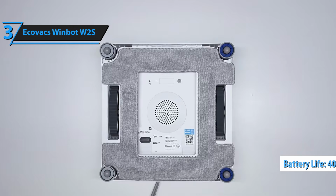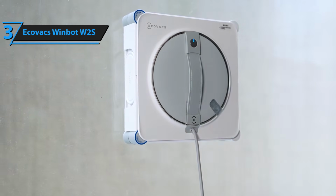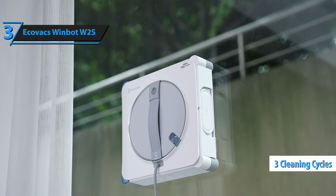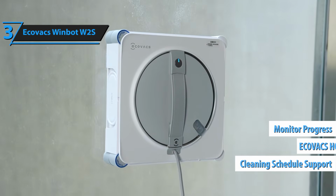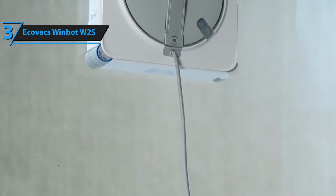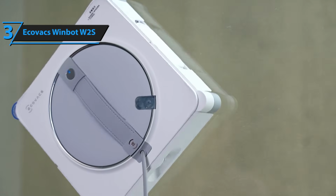Battery life here is 40 minutes, the longest of any robot on this list below the #1 spot. On a large living room window, I got 3 full cleaning cycles on a single charge. The Winbot companion app is functional. You can set cleaning schedules, monitor progress, and get low battery alerts. It's not revolutionary, but it works reliably, which is more than I can say for a couple of apps I tested from smaller brands.